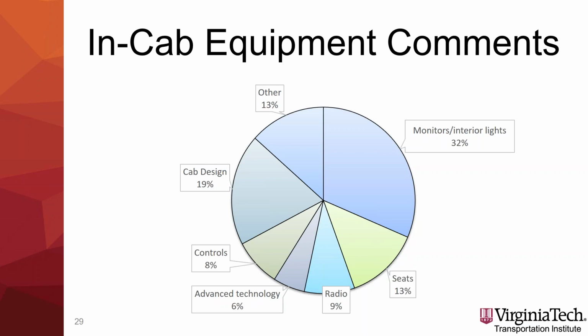We also had a number of comments, again, regarding the seat. So having a more comfortable seat helped them so they didn't have back pain after really long shifts. And then also cab design, essentially increasing the leg room, were the majority of those comments.